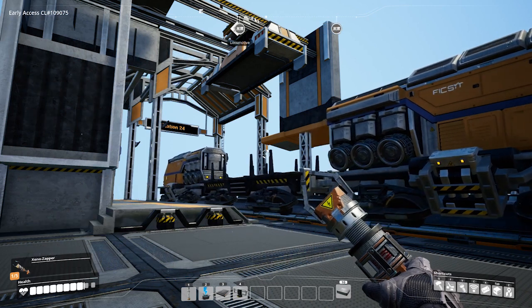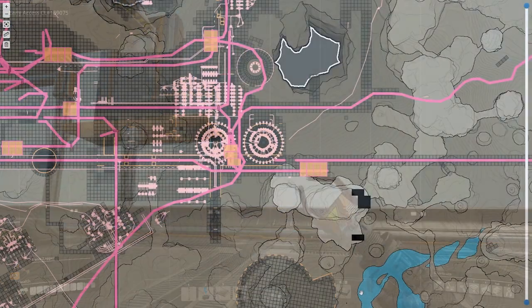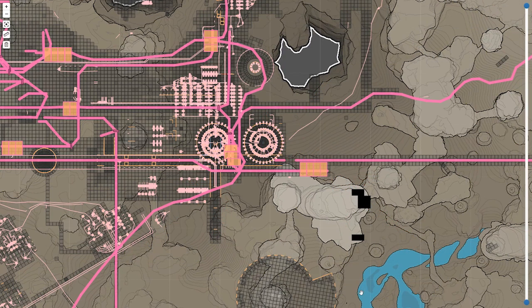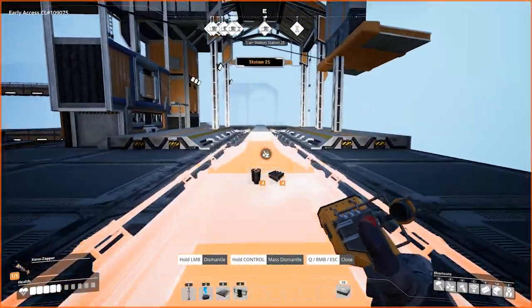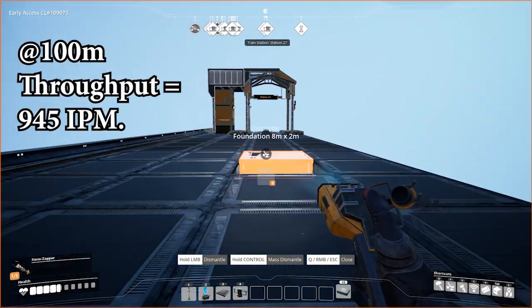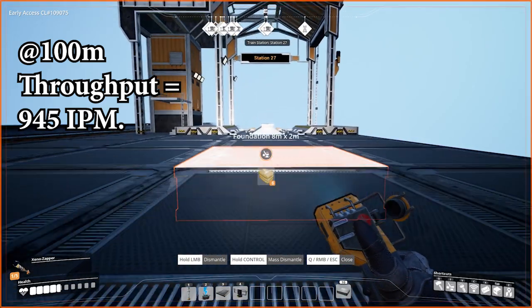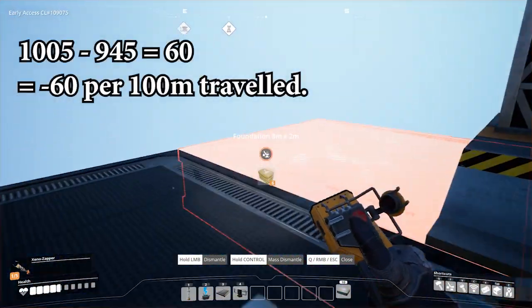So with that in mind, let's look at firstly how much 100 meters affects the throughput of the train, and we will then do this at a further 100 meters to see if we can find an average reduction to throughput per 100 meters. Comparing the medium distance, which had a throughput of 1,005 items per minute, the first 100 meters achieved a throughput of 945 items per minute. At this point, I would like to point out that we should give a 10% margin for human error, but it would seem that we are losing exactly 60 items per minute per 100 meters.